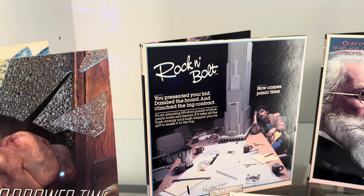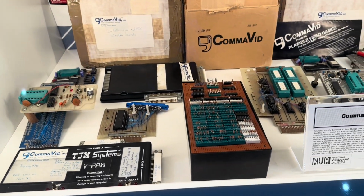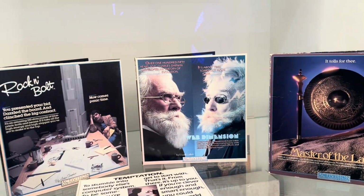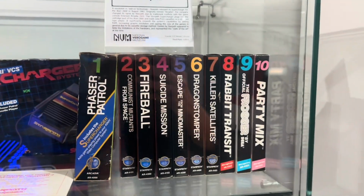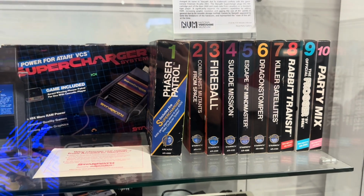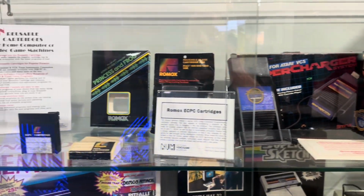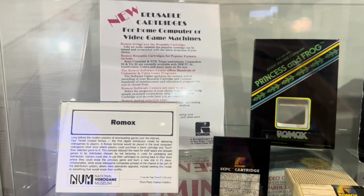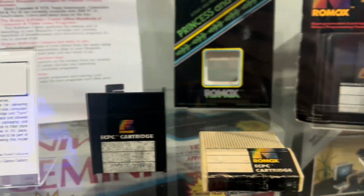Rock and Bolt. That's cool, but that's a flashback. As much of the stuff in this museum obviously is. Extremely cool. Love the packaging for these old computer games. How many of you guys remember the Starpath Supercharger? Really cool device for the 2600 that you could plug in, and you needed a cassette player to play advanced games on the 2600. Much more obscure, these reusable cartridges for home computer or video game machines. You can read about them there if you want to pause the screen.